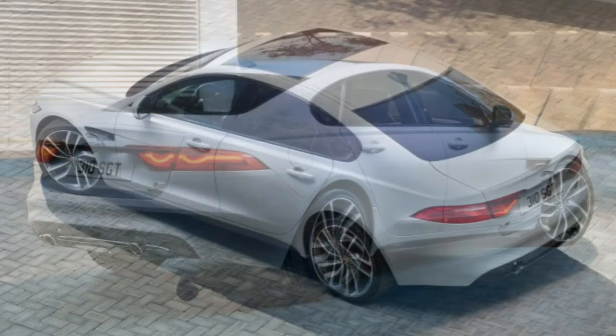The black pack for the XF S adds gloss black trim to the grille, vents and trunk. Standalone options include various wheel designs, a head-up display, mobile Wi-Fi and different interior trims and veneers.